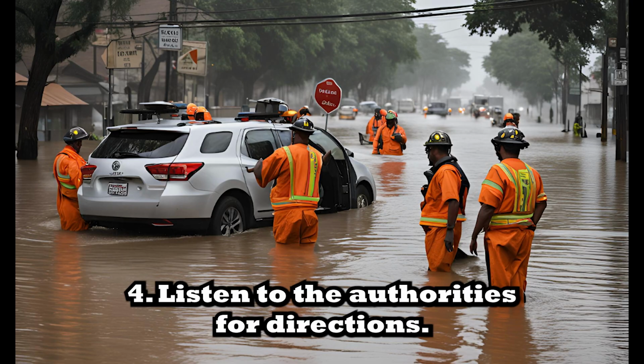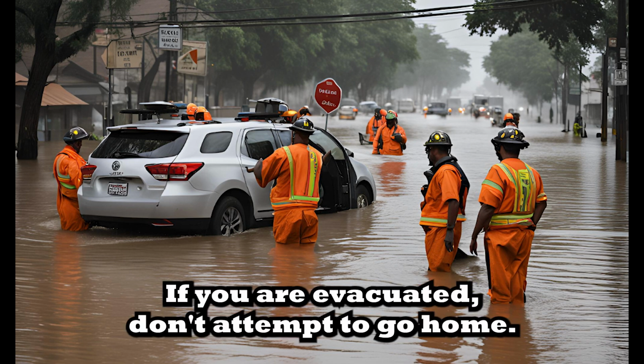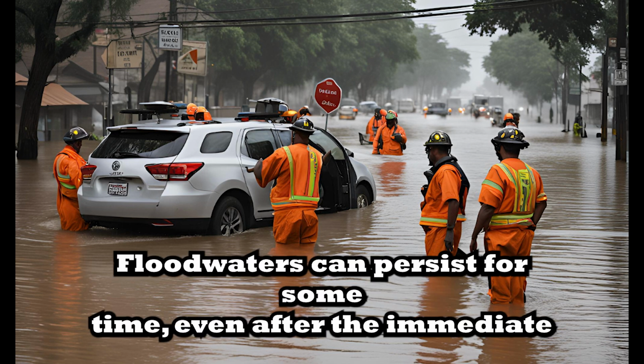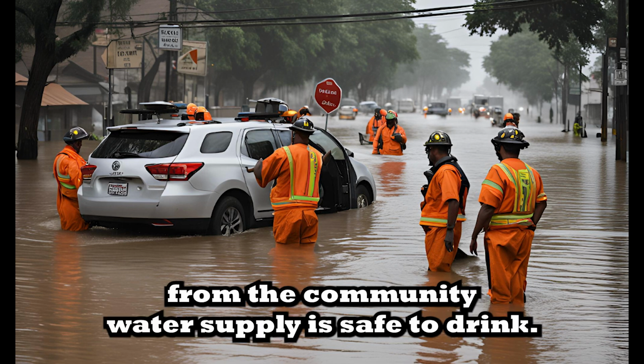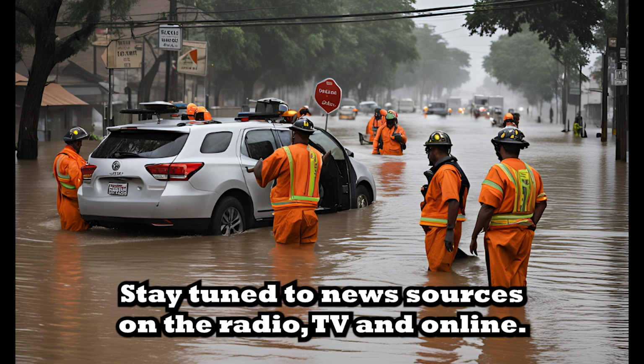4. Listen to the authorities for directions. If you are evacuated, don't attempt to go home until the authorities say it's safe to do so. Floodwaters can persist for some time even after the immediate threat is gone. In addition, listen for the authorities to say that water from the community water supply is safe to drink. Stay tuned to news sources on the radio, TV, and online.